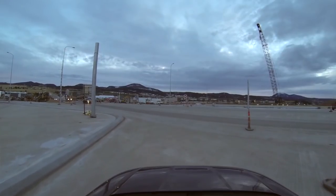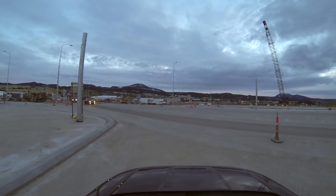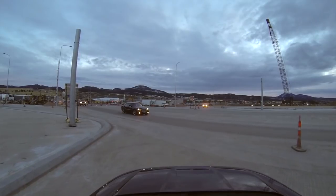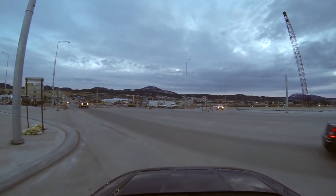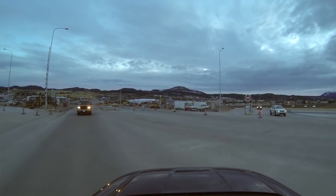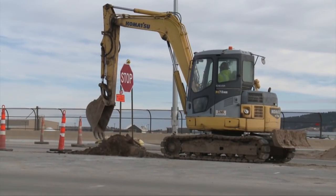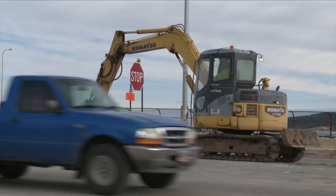One more note with the new 4-way stop at the top of the bridge, it's more important than ever to use your turn signals for increased safety when moving through this intersection. Through the winter months, be patient moving through the work zone. Be aware of any workers that are there and construction vehicles that may continue to be working.